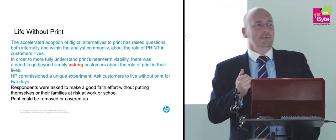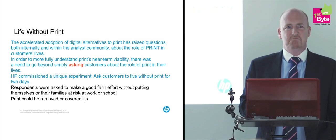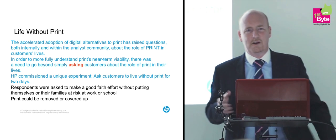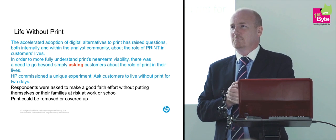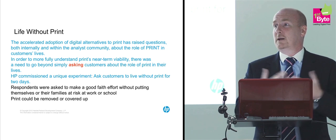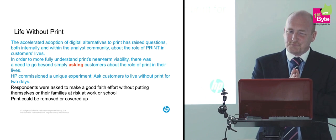It's interesting. You ask a child this: could you live without print? And they say, yeah, of course I could. I don't need anything on paper, I don't need print, you know, I've got my laptop, I've got my iPhone, I've got this, I've got that, I don't need print. We're all clearly a little bit more mature, and we understand the value of print, and we work in a business, of course, that requires print.